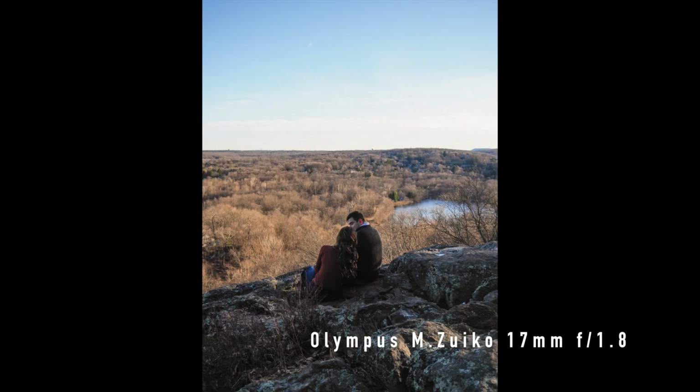If you were doing street photography, it's a great street photography lens. This combined with the 35mm has been pretty much all I've needed in the past few months, and I think, you know, going into 2021, shooting on these two prime lenses will become much more of a norm for me.